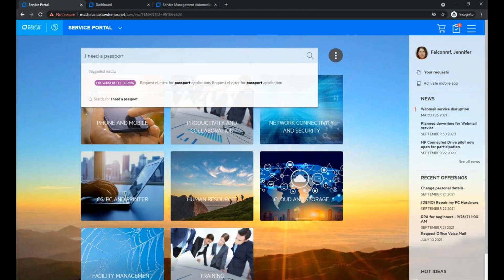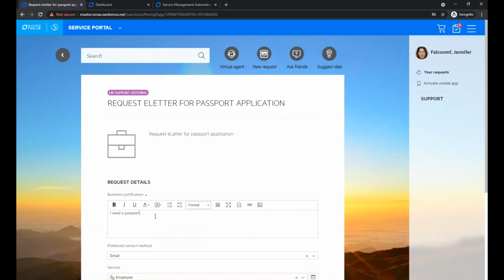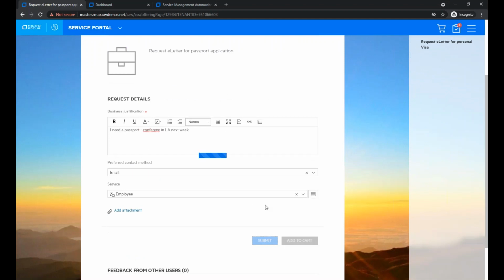Okay, and there's an offering for requesting a letter for passport application. It's asking me why I might need this. Okay, so I'm just going to say conference in LA next week, and then click submit. So it's very easy to submit a request.